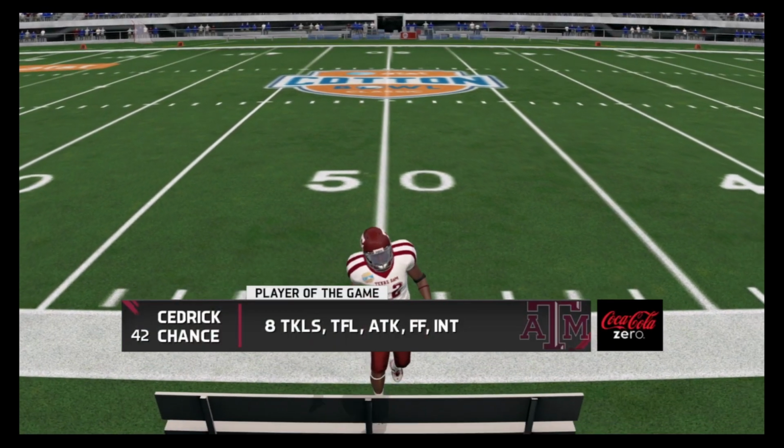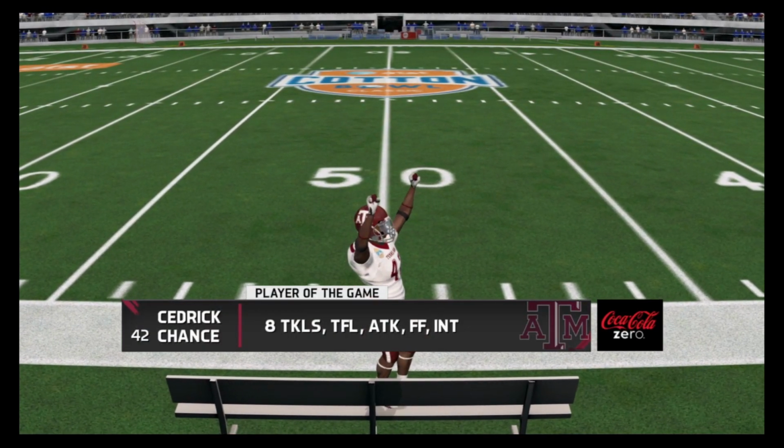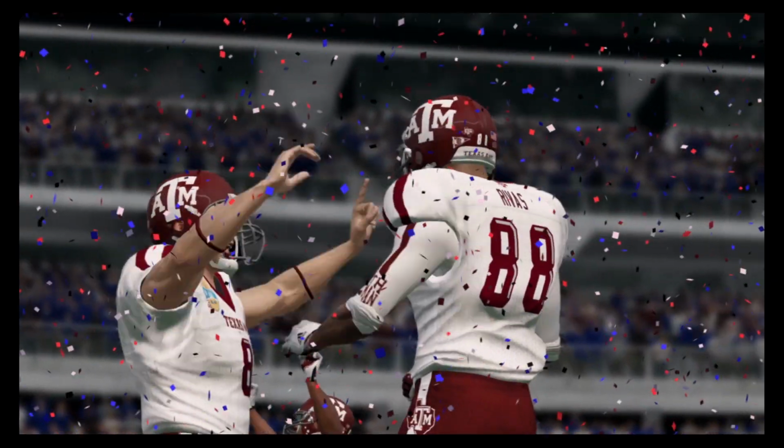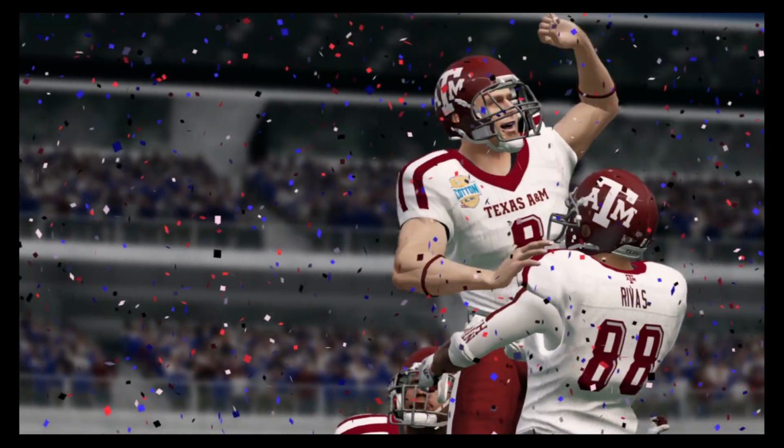And for Chance, his efforts today have earned him player of the game. For Texas A&M, they keep steamrolling along, picking up their 12th win of the season.